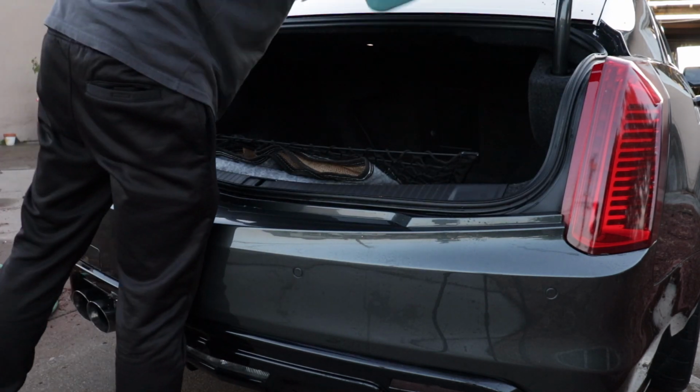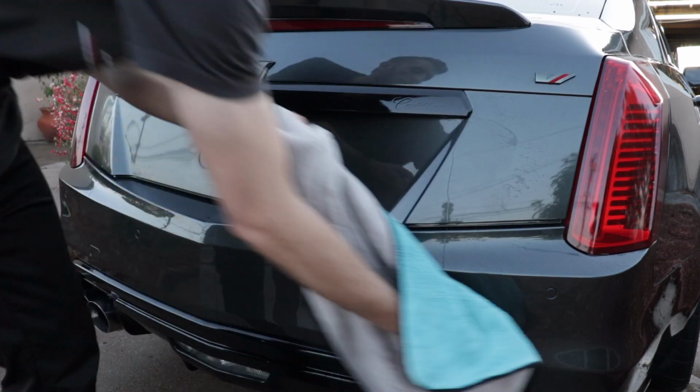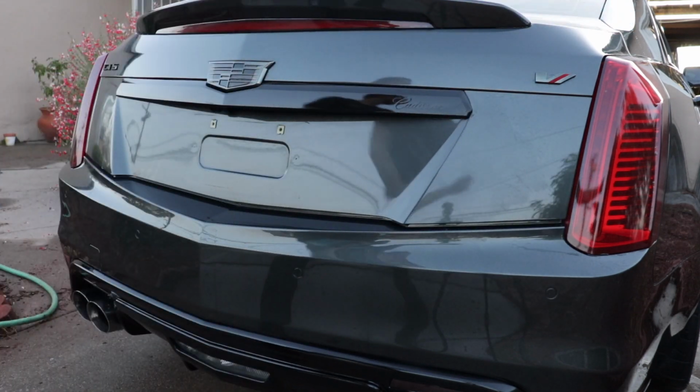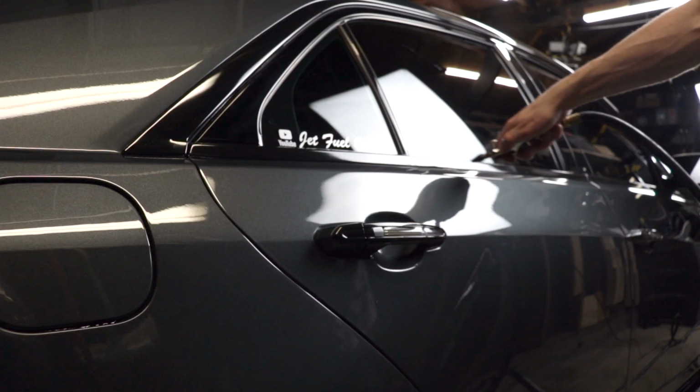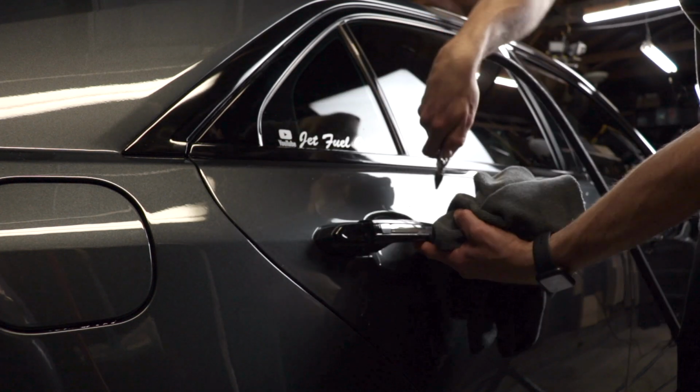Again, I'm not really worried about the towel I'm using because we are going to correct the paint after this anyway. So there's a lot of special techniques that I just kind of skip over for the decontamination wash. And if you have access to compressed air, it's really great for getting water out of those tight spots.